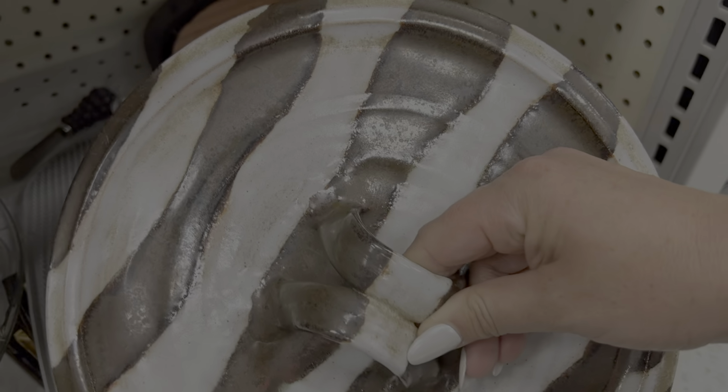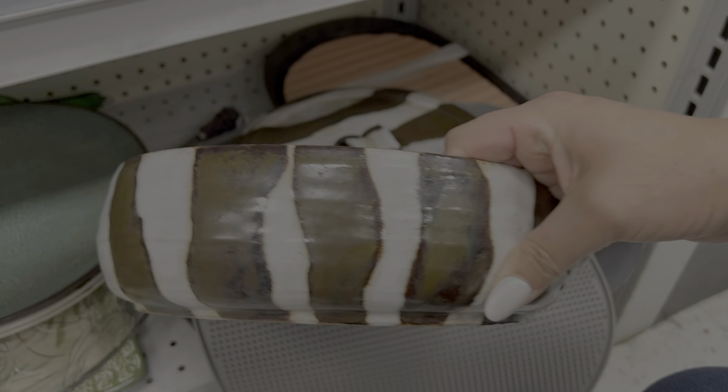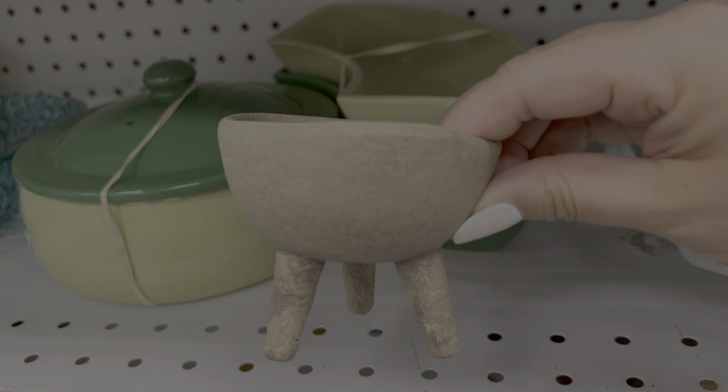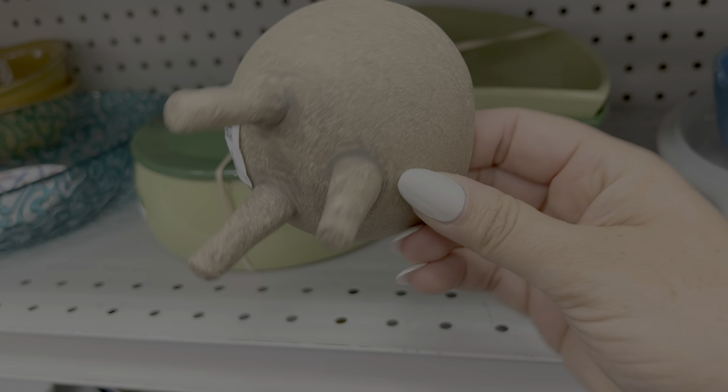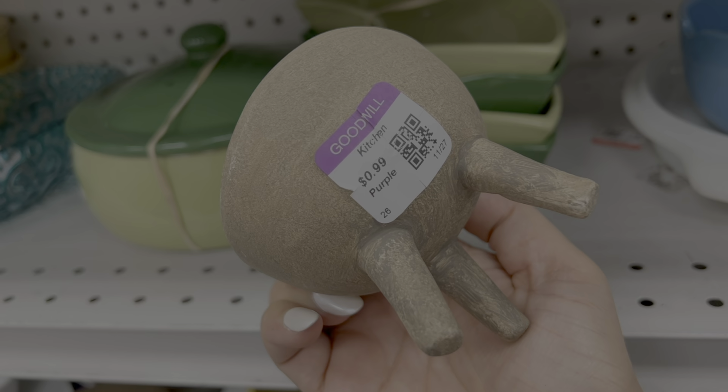I think because I have my kitchen remodel on my mind, I've been drawn to a lot of kitchen things lately when I go thrifting. And I think that this is a really unique piece. It looks to be handmade and the colors on it are great. And look at this little cutie. It is so tiny. It's got 3 little legs and I love these little raised up bowls.